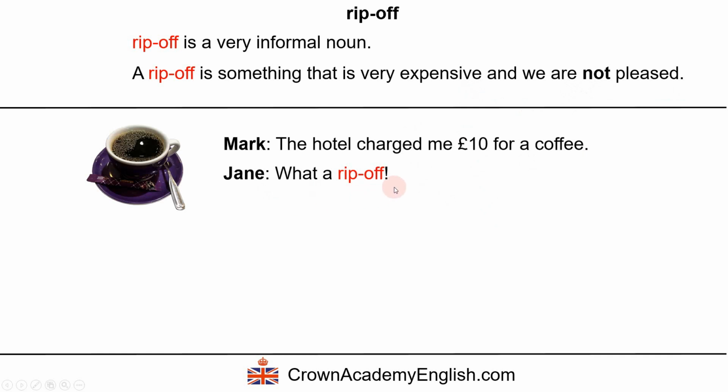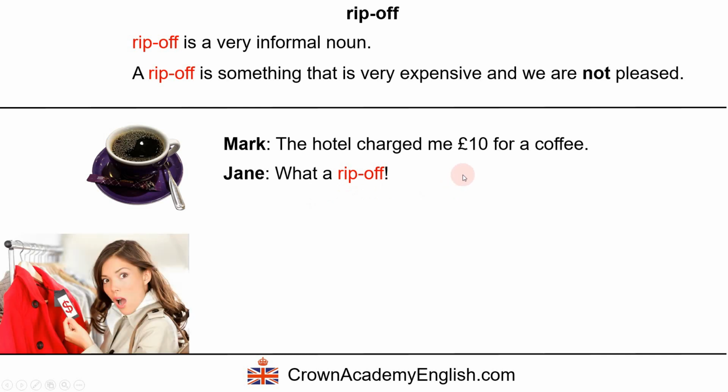So in informal English, if you see a price that is too expensive, this is a very good expression. What a rip-off. So you're shocked and not pleased by the high price. The coat costs $500. It's a rip-off. Okay, so it's far too expensive and we are really not pleased. Okay. But again, this is informal. It's an informal English expression.